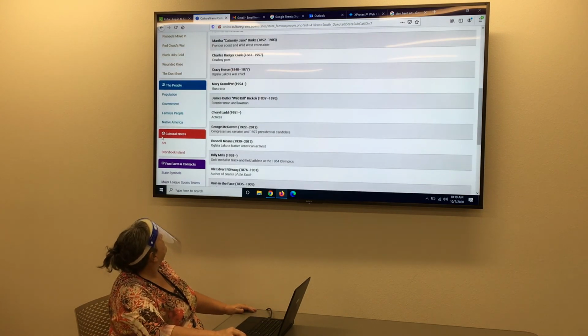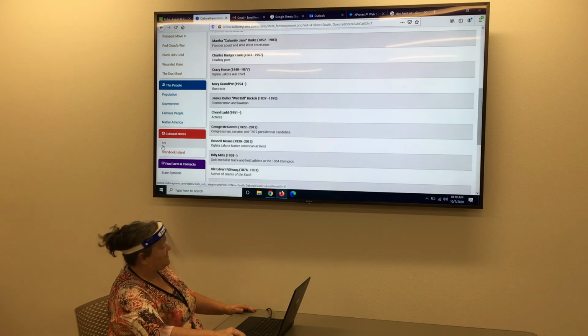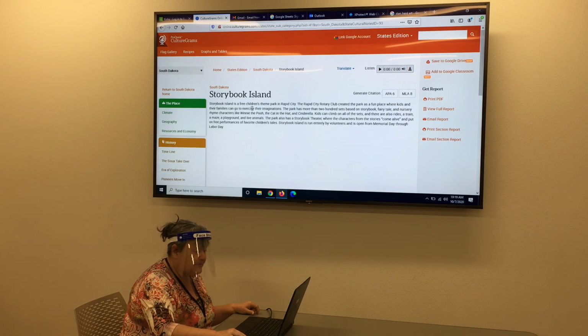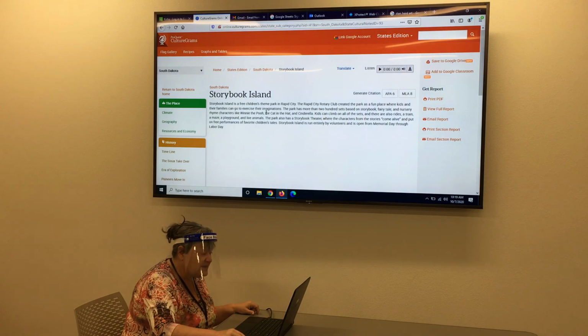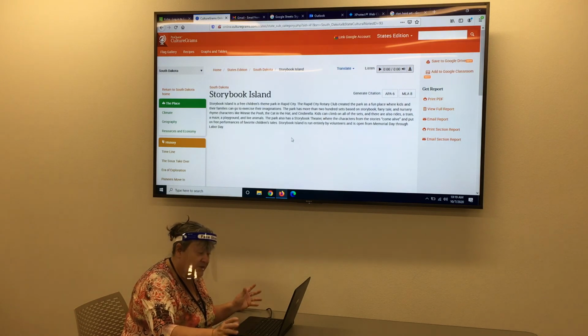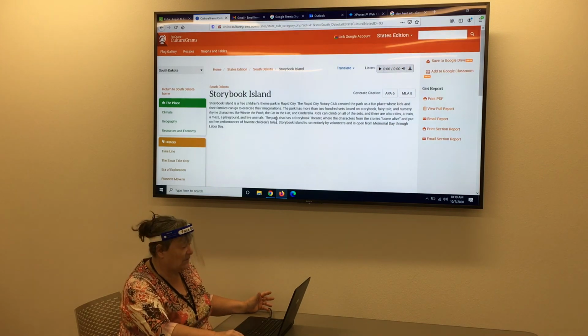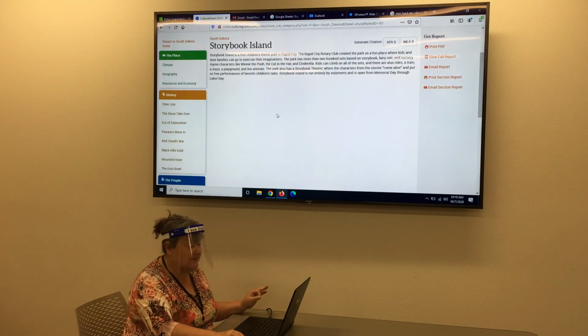Okay, famous people, Native Americans, culture, our art, and Storybook Island. Have you been to Storybook Island in Rapid City? Storybook Island is a free children's theme park in Rapid City. The Rapid City Rotary Club created the park as a fun place where kids and their families can go to exercise their imagination.